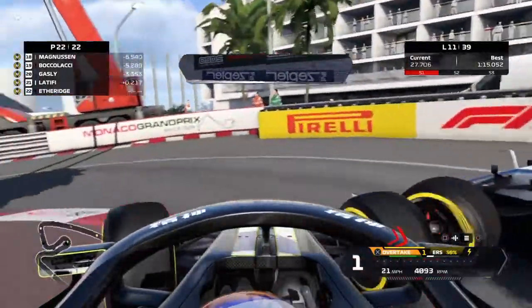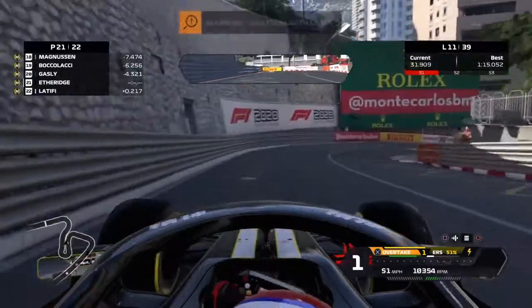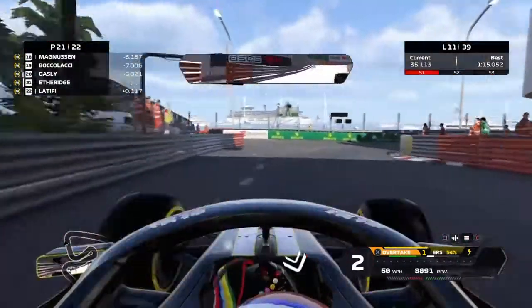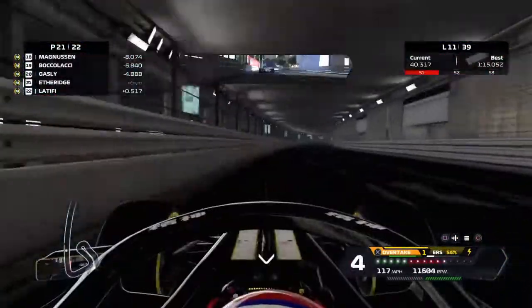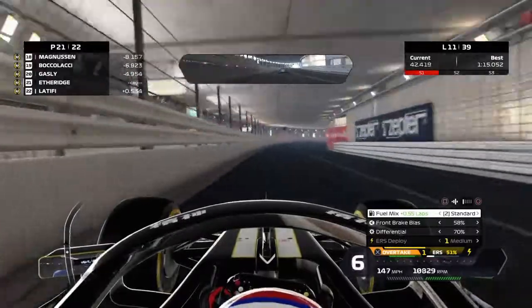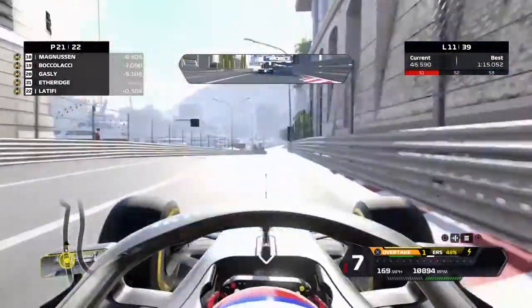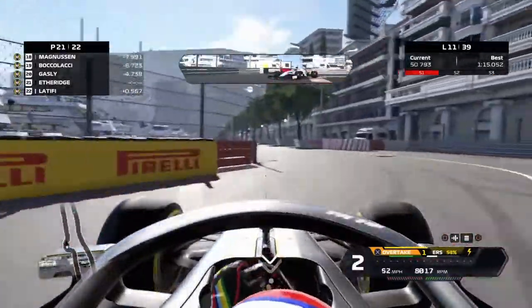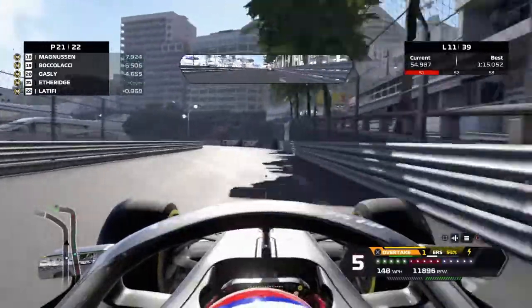Can I maybe chuck one at the inside at the hairpin? This is always risky. Not the cleanest move I've ever done. Latifi still battling hard, but I did need to get past him sooner rather than later, and I am ahead of the Williams now. Not as clean as I'd have liked, but I am now up one position, up into 21st place. See how quickly I can get onto the back of Gasly, Bocolacci and Magnussen.